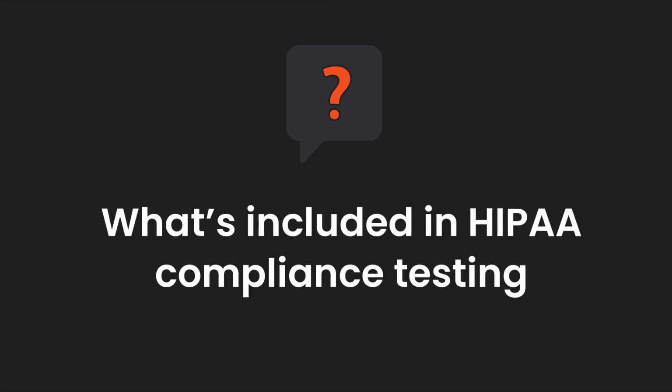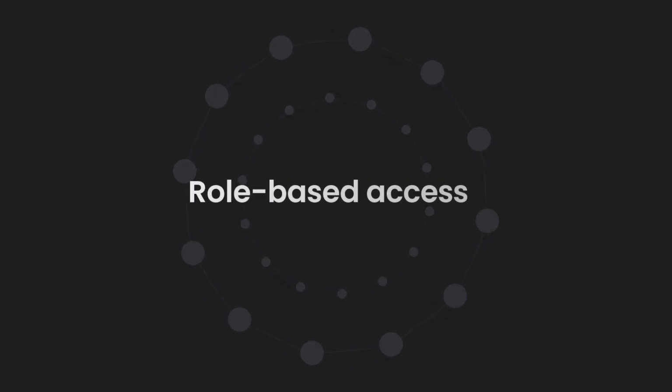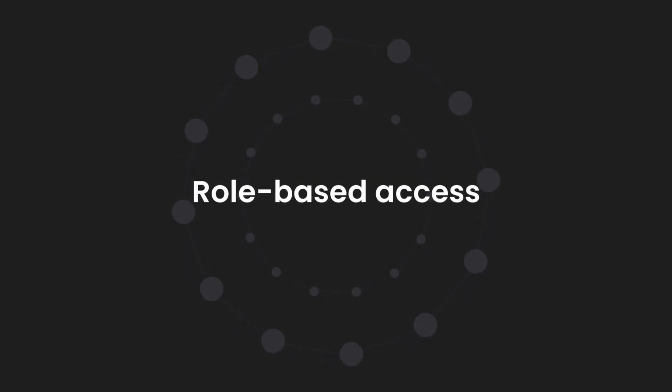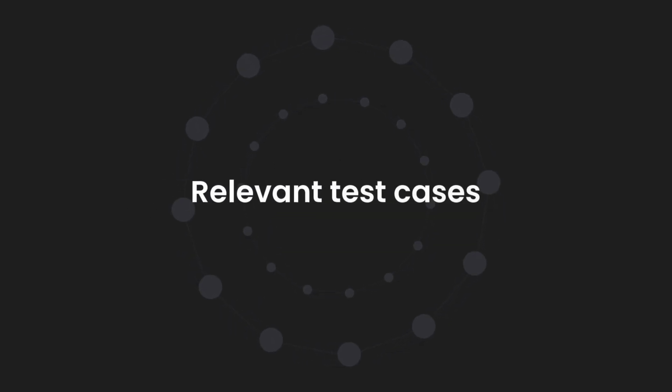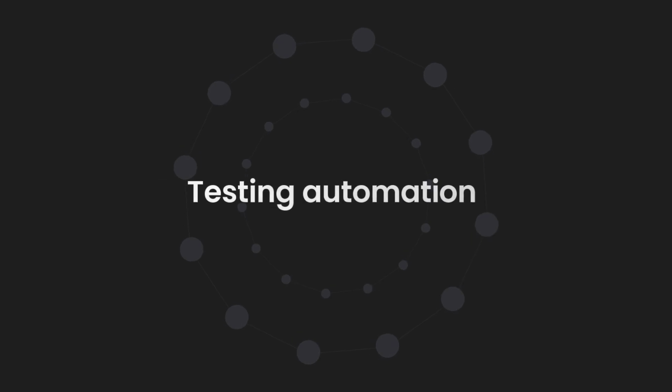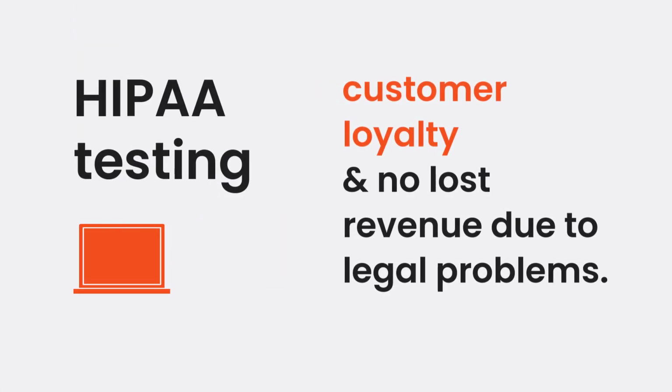HIPAA compliance testing includes a range of activities: functional and non-functional testing, ensuring role-based access for different user categories, security and penetration testing, creating relevant test cases, and testing automation efforts. Testing your software for HIPAA compliance means you get to retain the trust of your user base and not face significant fines due to preventable data breaches.